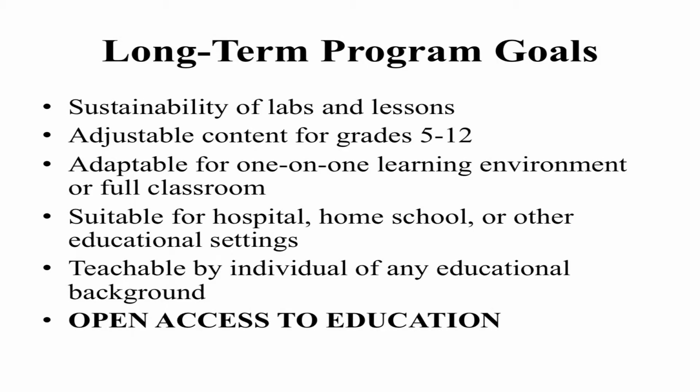So the long-term goals of the program are to create sustainable labs and lessons for these kids to learn, as well as content that can be adjusted based on their prior experience. These labs can be taught in one-on-one environments or in large classroom settings as well, and so we really want to make them as flexible as possible.